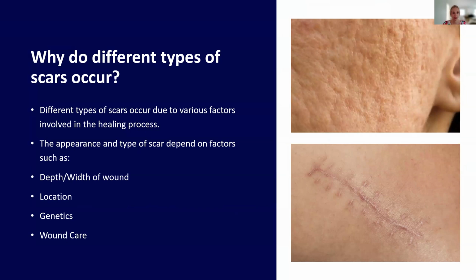So why do different types of scars occur? Various scars can occur dependent on the depth and the size. Deeper and larger wounds are more likely to result in a more noticeable scar. The type of injury, so how they got that scar: burns, surgical incisions, traumatic injuries can all lead to different types of scars. Genetic factors can actually play a key role as well. Some people have a family history of keloids or hypertrophic scars, and that can increase the likelihood of developing these types of scars.